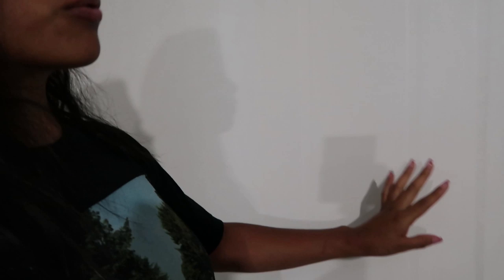But wow, look how white the walls are. They were not like this. We were going to paint this, but because I wanted to paint it white, I think we're just leaving it this color. But he did a good job. I mean, painting isn't hard, but I didn't want to do it.